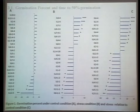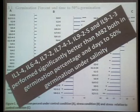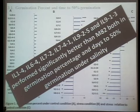And under control condition, only three lines have lower germination percentage than the rest, whereas at treatment, IL64, 1.4 and 7.2, 9.25, 7.41, 9.13 got significantly higher germination percentage than the control in relative terms. In addition to this, 9.25 and 8.3 have significant germination than the control. Their performance was significantly lower than the control. IL14, 64, 72, 741, 925, and 93 have significantly better germination at salinity, and they also germinate earlier. Their 50% germination was earlier than the control under salinity condition.